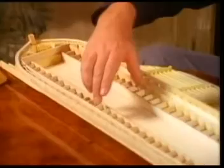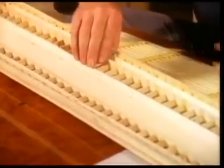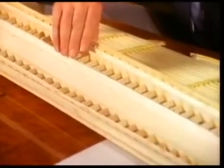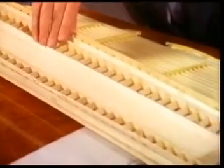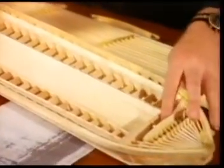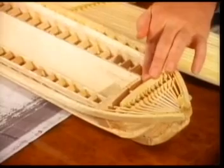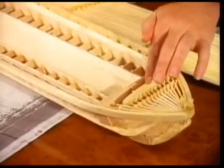As you look up the boat here, you find that there's many chambers in here, which no doubt were the areas that the animals were kept in. Up near the front, we have a ramp system which allowed the animals and the people that occupied the boat to move from one level of the boat to the other.